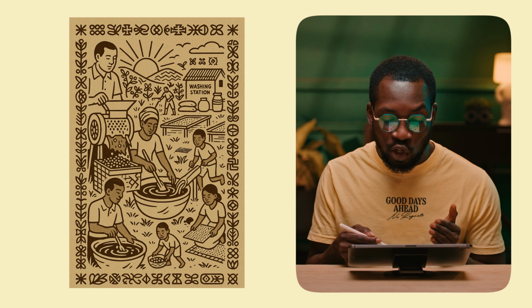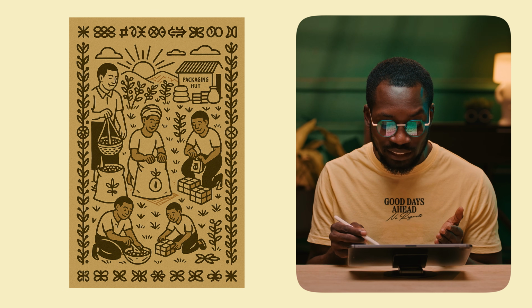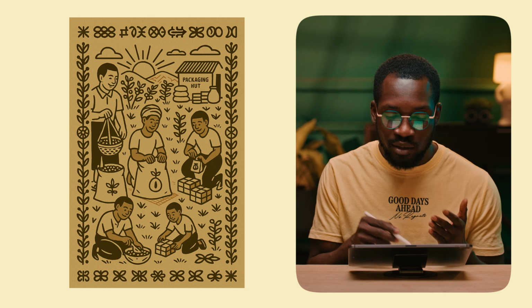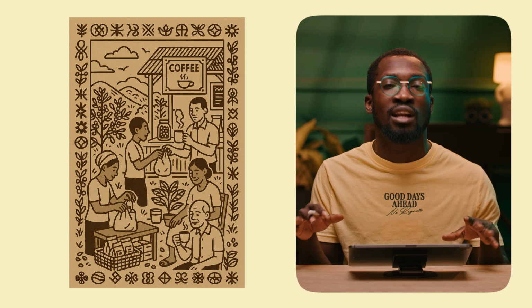The next was also the sales. I think we missed the packaging. Yes, so this is the packaging. You see people sort of putting it together in boxes and stuff like that. Similarly with the same symbols I had all around the edges. And finally, the sales. So this is somebody buying it, a granddad sort of drinking it. And also like you can tell that already I was in love with this.